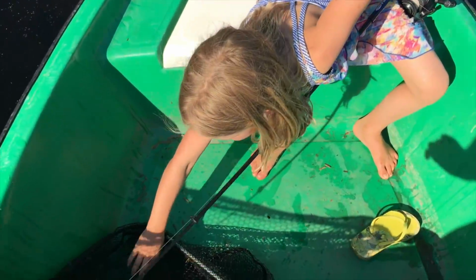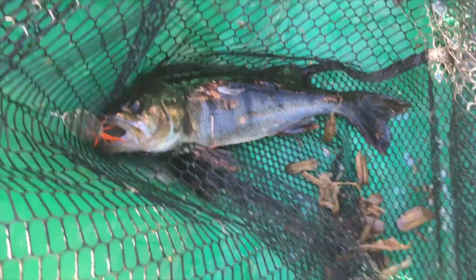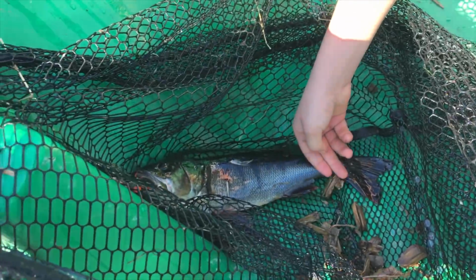So we had no luck fishing last night, but Gracie just got a beautiful perch on a spinner. Gracie got the first fish. But we can eat it for brekkie. Yeah. Good job, my doll. That's a beautiful perch. It's good size. And it's not too slimy either.